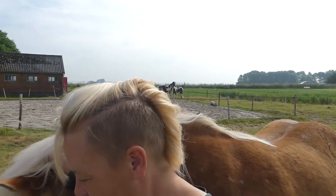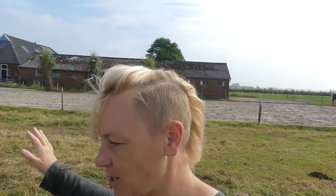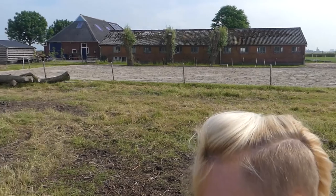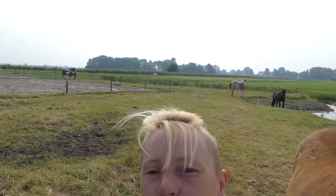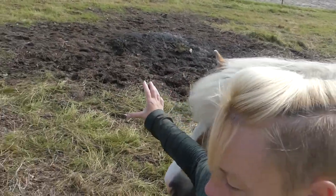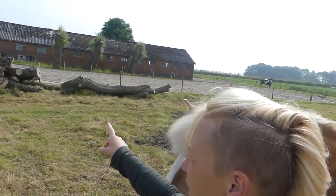Hi Chicky! Hey. So this is the field we let them into, and there was a big pile of wood on here from when we chopped down our huge, humongous willow trees that were getting too big. They'll be fine, they're sprouting greenery already. But we cleaned up all the wood that was here, chopped it up. There's a little bit left over there, because those logs we have plans for.